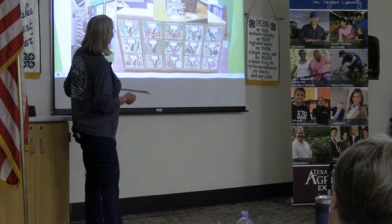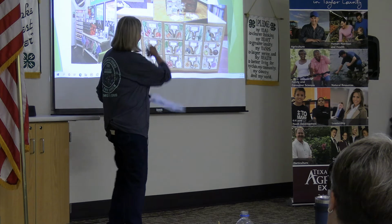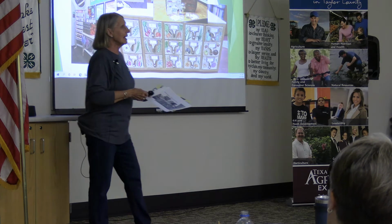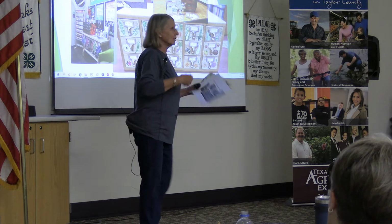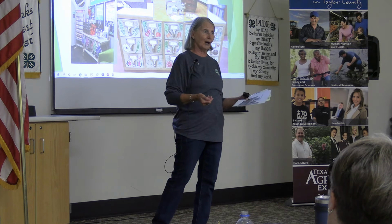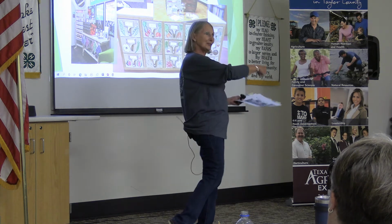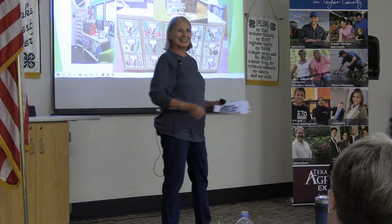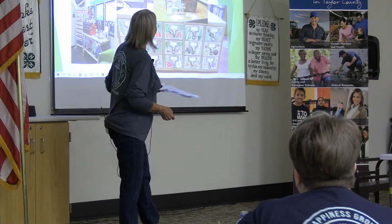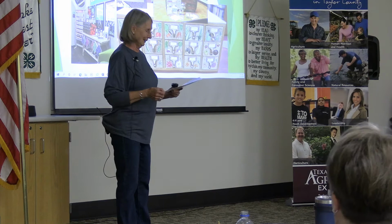Some of them are just in boxes, and I love the one that's in an old suitcase. And the beauty of that is when you go out to make presentations or to work in projects, you can just take your suitcase with you and have the seeds available right there. So that's another possibility that we're looking at.